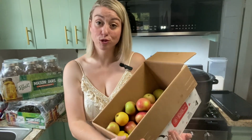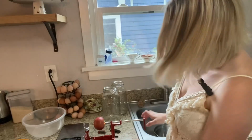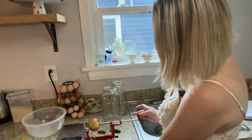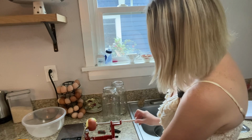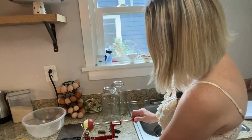This morning, one final task for this week, we are going to process these apples into applesauce and attempt to make some apple cider vinegar. I have to share with you guys this gadget. I made some apple pie filling a few weeks ago, and it took like 3 hours, it felt like, to core and peel all the apples.